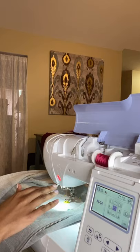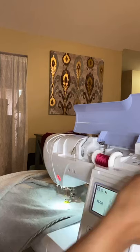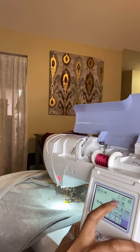But yeah, that's basically what I wanna do. And then even though it looks about right, I'm thinking I'm using my other machine. Y'all saw me pushing that down? Don't do that on here. I'm thinking I'm using my multi-needle. I want to go up just a smidge. Other than that, everything is good.